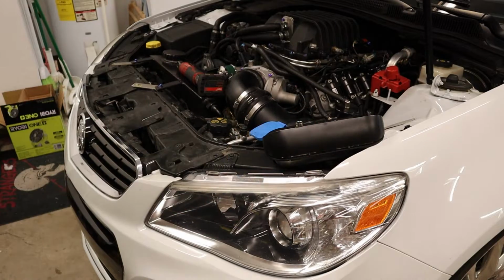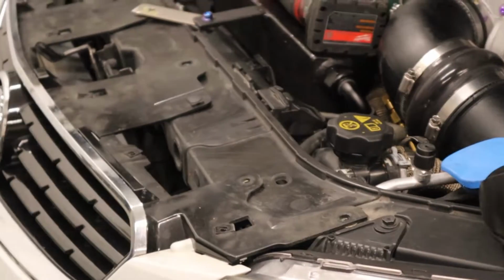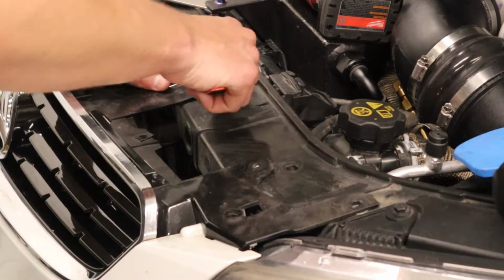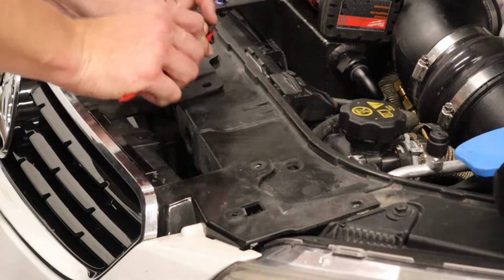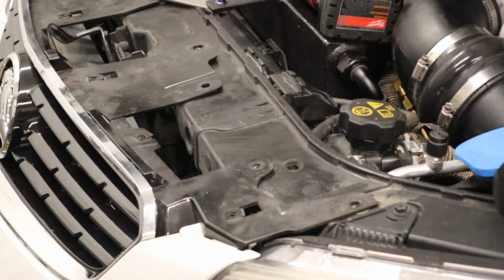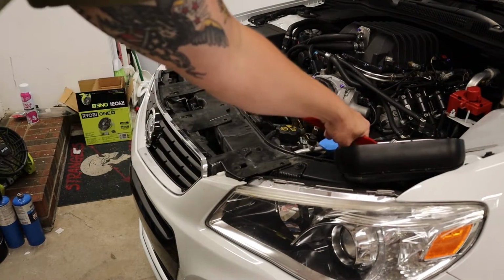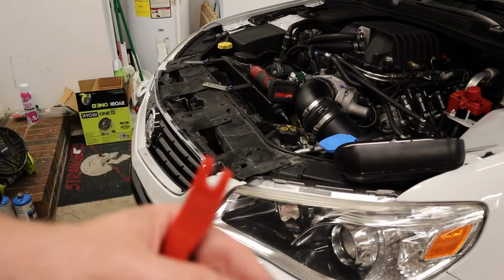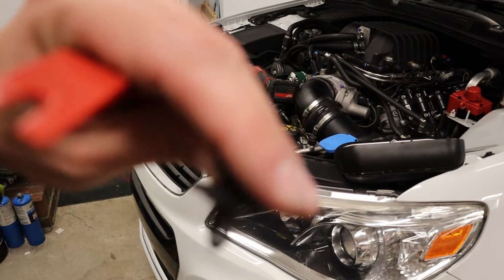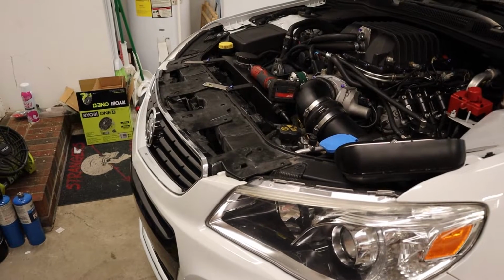Time for the trim tool. There's only 2 of these. There's 2 of these holding the grill part of the bumper on, so I gotta pull 2 of those out. Everything else is under the car now.